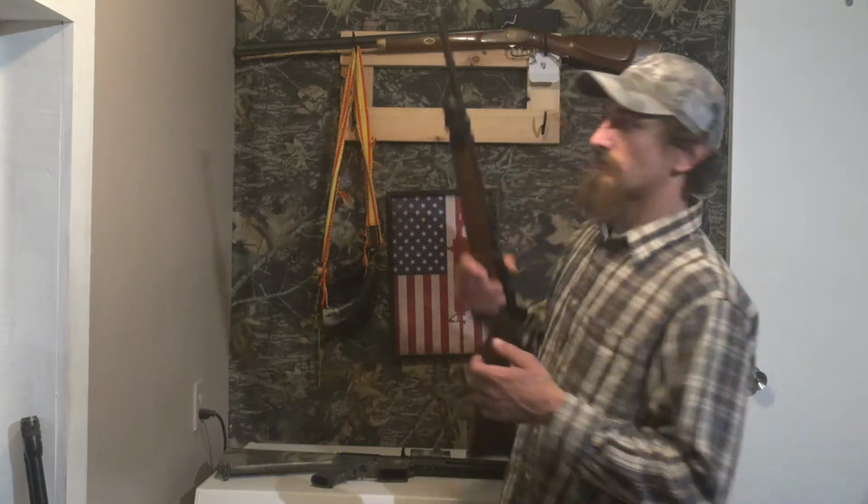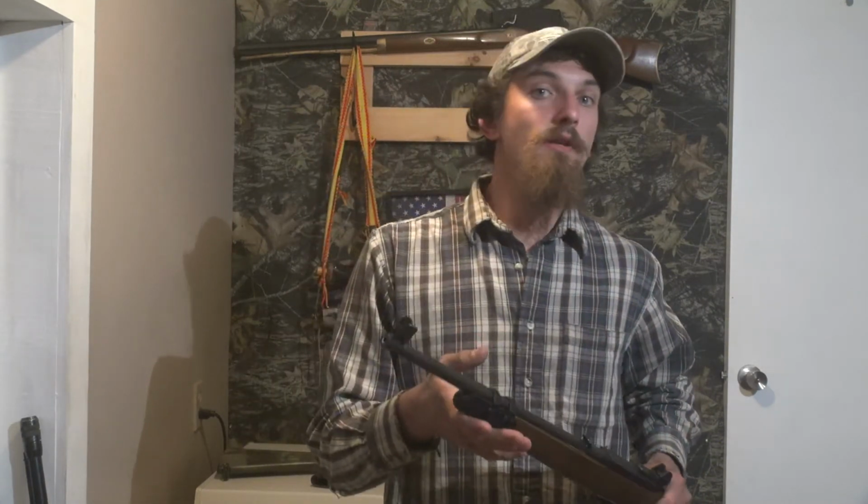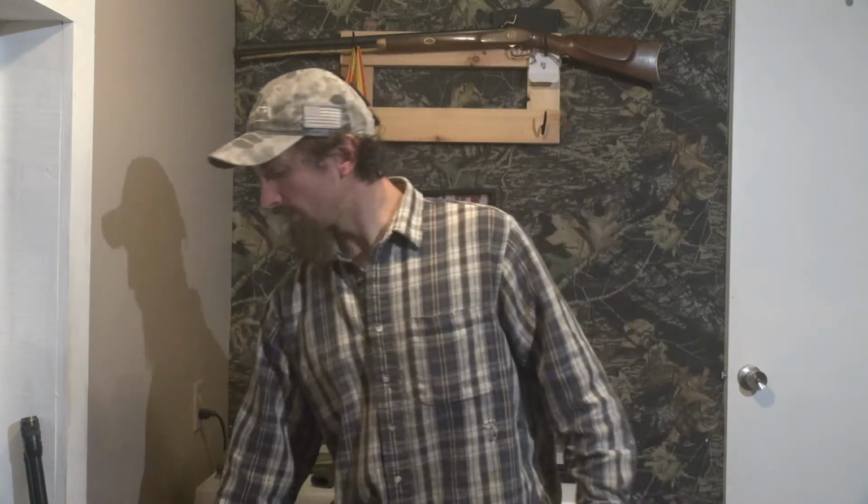All right, go with lasers. I've got a laser on my 1022 here. This thing is easy to aim with. A good quality tactical laser is bright enough that you can't miss it when you turn it on. There is no missing your sighting point on a quality, bright tactical laser.